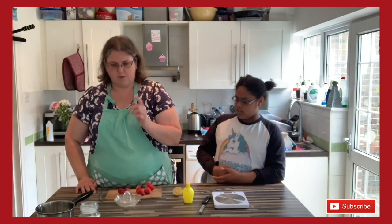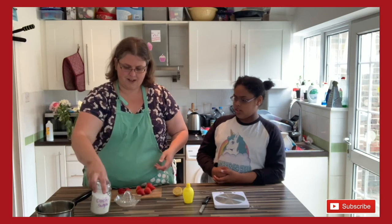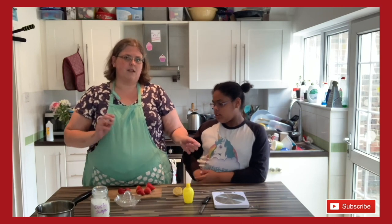We are using 8 strawberries, which have been sat in my fridge for too long. The kids don't want to eat them. I've got half a lemon that is looking, to be honest, a little bit sad. And some sugar that's in a jar that says caster sugar, but it's a complete lie because it's just granulated sugar. This is your zero waste jam.